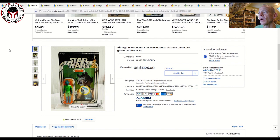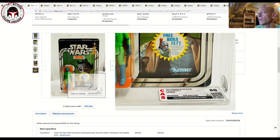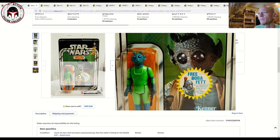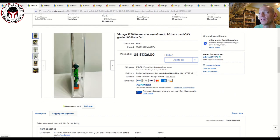Here's another one that was on the upper end of where I expected it to go. This was a 20-back CAS graded Greedo. Really nice item overall. 20-back C. It was straight 80s from Collector Archive. What a beautiful item. Got the free Boba Fett offer there. That one sold for $1,126 plus shipping. I think that's on the cusp there. This is probably about market value, maybe just slightly above, but a really pretty item there.